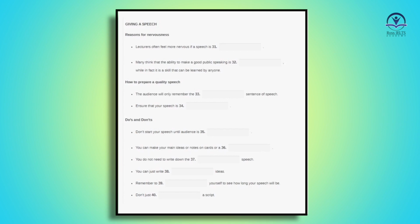Section 4. You will hear part of a lecture about how to give a quality speech. First, you have some time to look at questions 31 to 40.